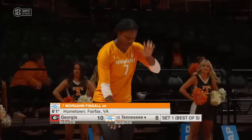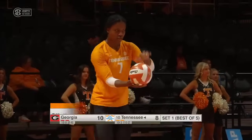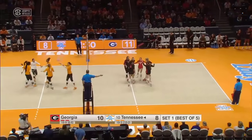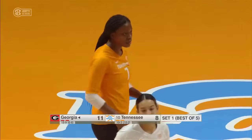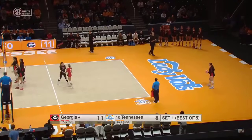Kristen, what is that feeling in set one? You're seeing an opponent for the first time this season. You've played a lot of matches, but it's just that feeling out process, correct? Yeah, it is. You do all your scouting reports, you do everything you can, but you don't really know until you're in the moment. And so that's what this is right now. You see a lot of back and forth in the beginning of games. And so we'll see them start to settle, either team, and we'll see who rises to the top.